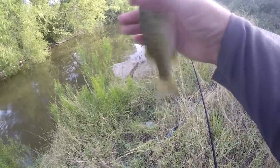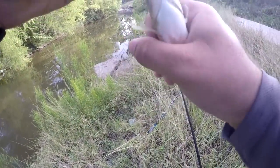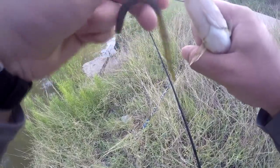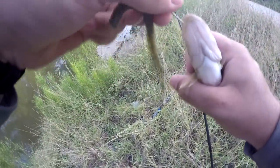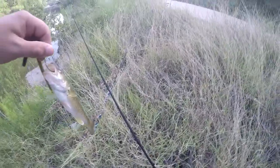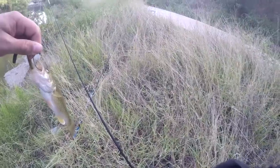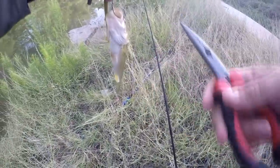Ooh. That one's hooked through the eye. Don't want to do this, especially in a tournament, but I'm gonna have to cut the barb so I can release him with minimal damage.